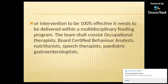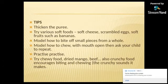So with the intervention, I can speak from an OT's perspective, because we see it's an entire team. From an OT's perspective, I would say that you can try thickening the puree. If it was really runny, try and increase the thickness of the puree. Add something that will make it a little bit heavier. You can add cornstarch, or some might mash in potatoes, so it depends on what you pick that will thicken the puree.